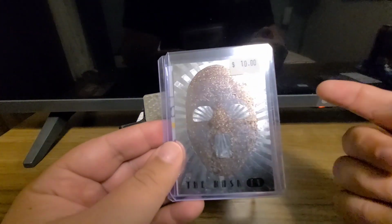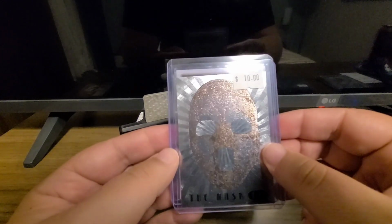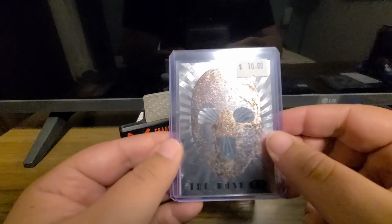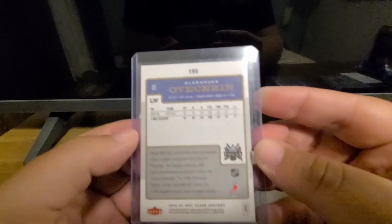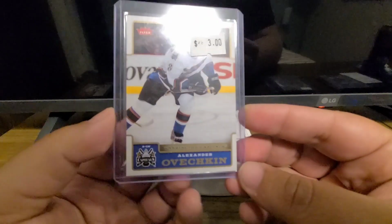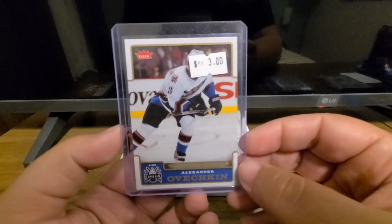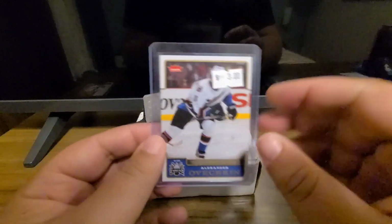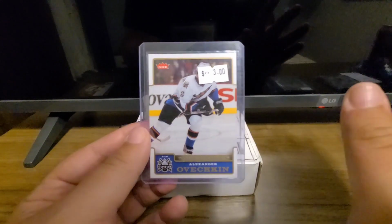And then I saw this next card and I was like, okay, it has a $3 price tag on it at 50% off. So that's $1.50. I got me a second year Ovechkin. I think that's a pretty damn good deal right there. So, yeah, I may never own an Ovechkin rookie or one of his primo rookies, but I'll take a second year Ovechkin for $1.50 any day.